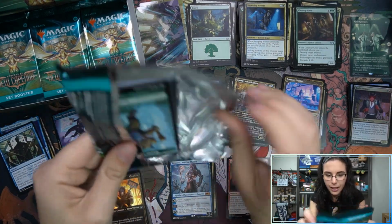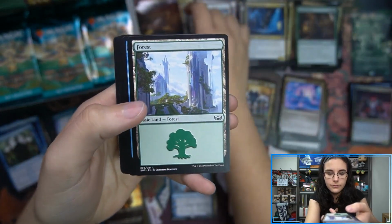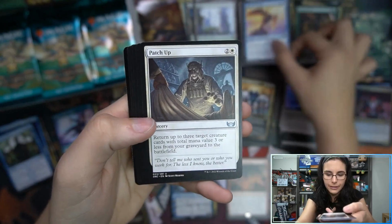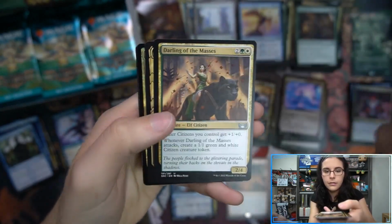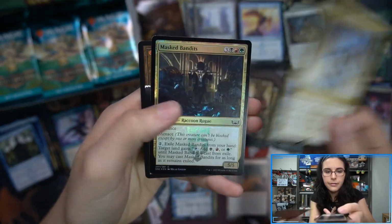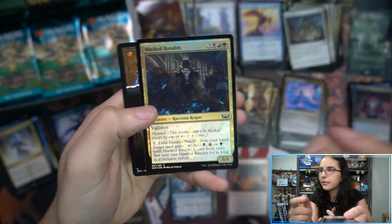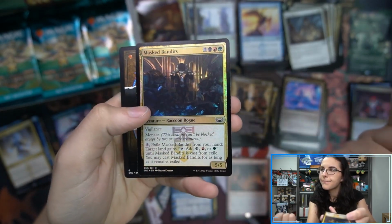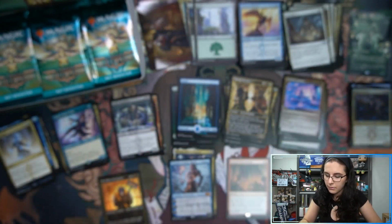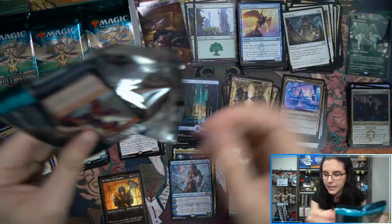So that's just an uncommon. Want to see more of the full art basics. I want to see some more mythics, some more list pulls. We have a Rakish Revelers, Void Rend, Masked Bandits, foil. I like how they're also bringing back the, not guild stamp, but family stamp, I suppose. Buyer Secret Layers. I feel like that's a neat touch.